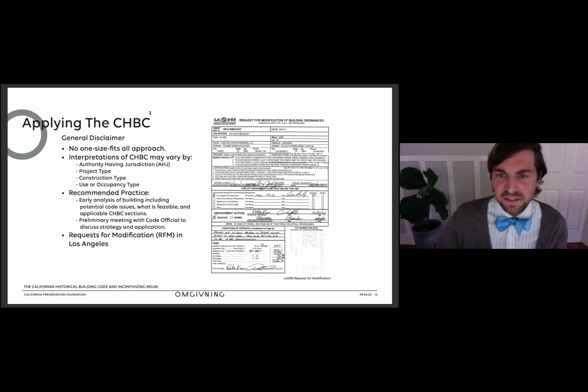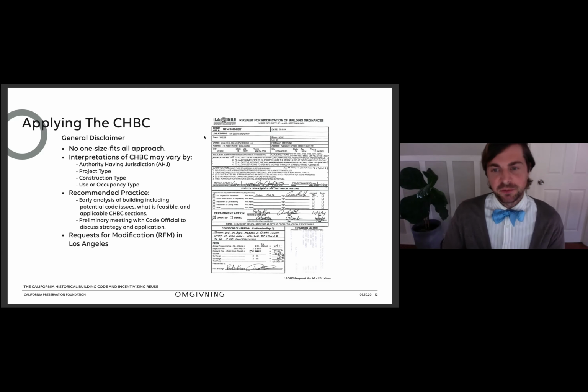So this exciting image on the right shows one way that we do this in Los Angeles: we'll set up a case management meeting with our plan checker and other agencies, and go through that due diligence that we did and ask how we might be able to incorporate these into our design. And this exciting paperwork on the right shows that when we're in the plan check process, sometimes we'll process requests for modifications to incorporate sections of the historic building code and provide justifications for alternative methods that we're providing to also meet regular code.